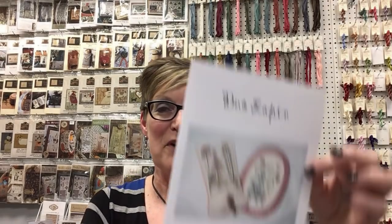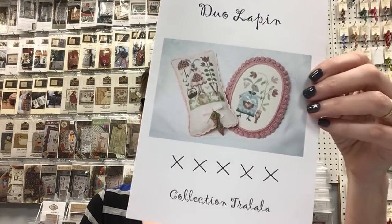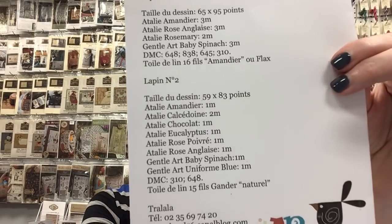I love that. One of the reasons I wanted to carry it was I had an ulterior motive. You remember that this was one of my Stitch Mania projects from collection Tralala, and as you can see, she uses a lot of her threads because she loves them. So we carry a lot of collection Tralala, and it only made sense that we carry the threads to support it. Sure, we could find substitutes with what we already have, but there's always room for new colors and another company. These skeins are 8 meters and they are $3.50 a skein, which is, you know, a good deal.